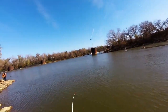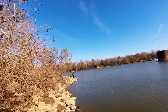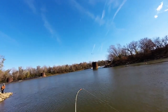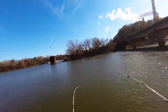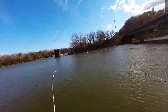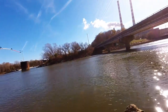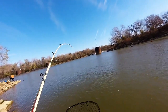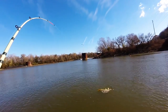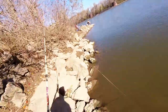Jesus Christ. He's just taking all sorts. Oh my gosh. He's going. I got a good problem to have at the minute. He's just tearing off line. Come on. Another good carp. Come on. Oh yeah. Come on. There we go.